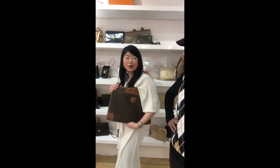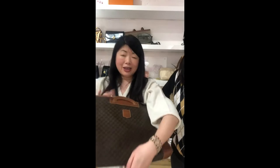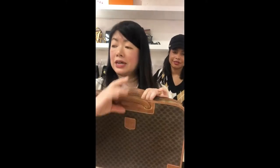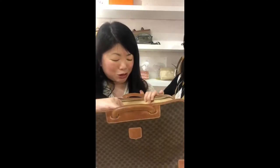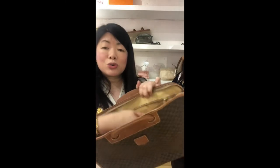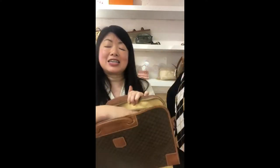Oh my gosh, Sade, this is so you. Oversized plush. Love it. It has that Celine logo, contrasting leather stitching with the leather trims, and a canvas exterior. It's nice and clean inside. Sabrina says, I need this laptop bag. Yes, you do, because you're always losing your laptop. And it has a lined interior.